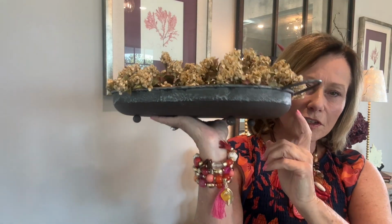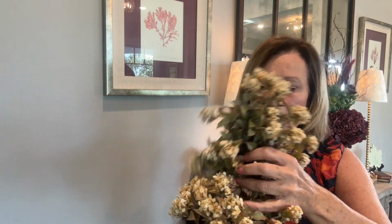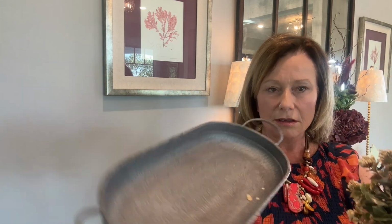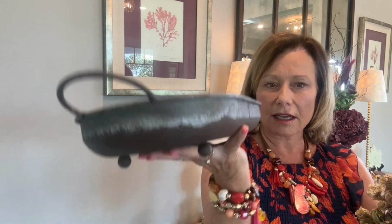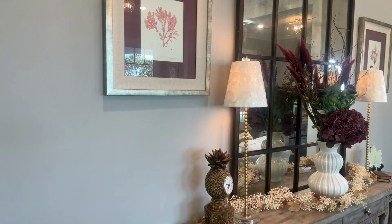I don't know if I've used this before, but this is a metal tray that I got in spring. And it's got little metal feet on it. And I remember I bought 3 of these. They're just little plops. There's no hole in there or anything. So I am literally dropping them in here and filling it up. And that's enough. It's so funny.